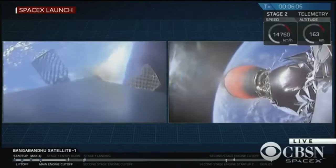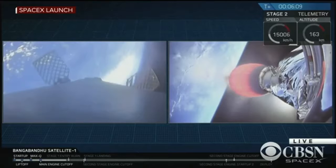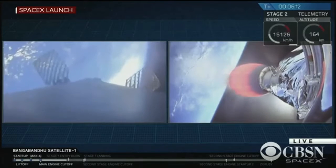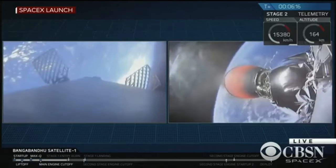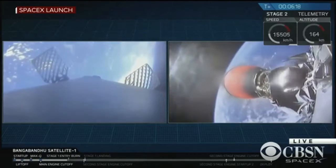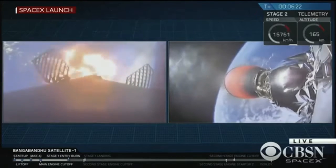As a reminder, those bursts of clouds coming out of the Falcon 9 first stage on the left are those cold gas thrusters that, in addition to the titanium grid fins, allow it to control itself as it comes back down through the atmosphere. There's the startup of the entry burn.